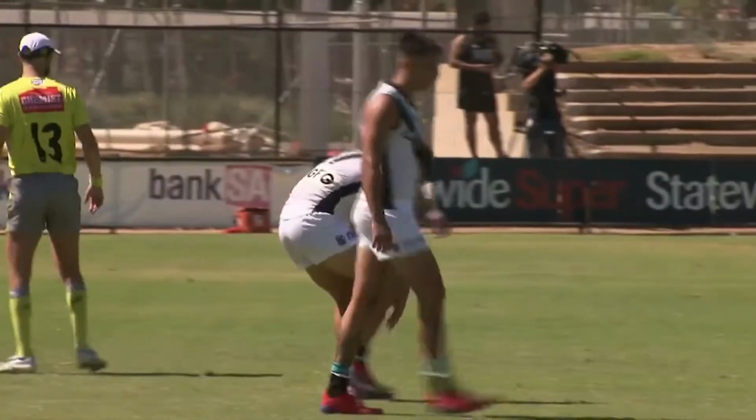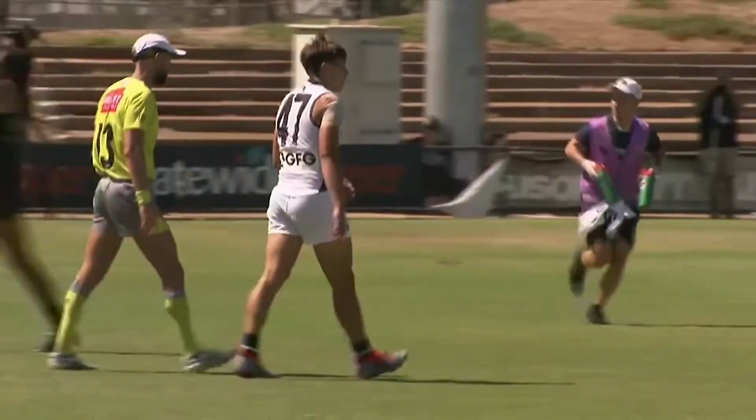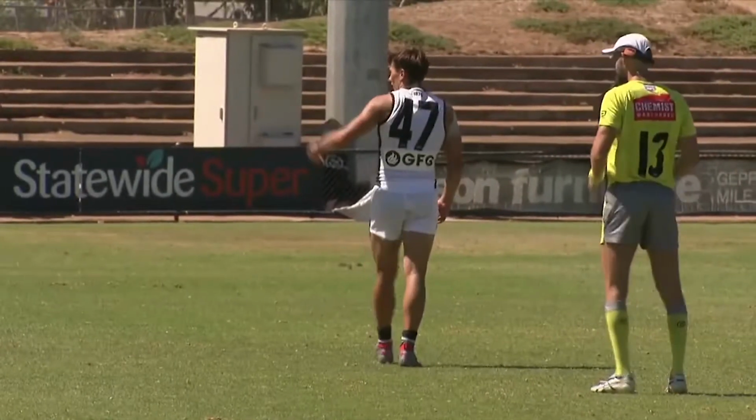And a nice finish there, and good transition play, you're right, Sauce. They worked it nicely, and the kick from Amon set them up. So Port have that lead back out to 9 points. 6 minutes to go in the second term.